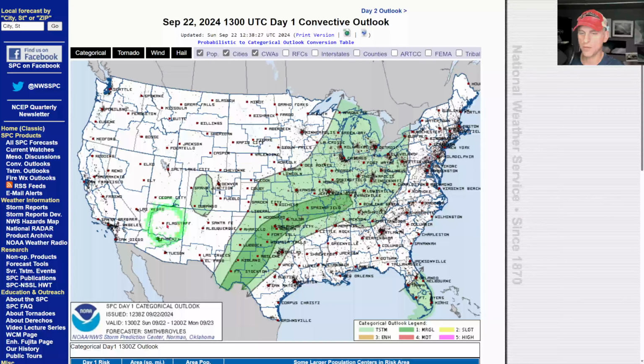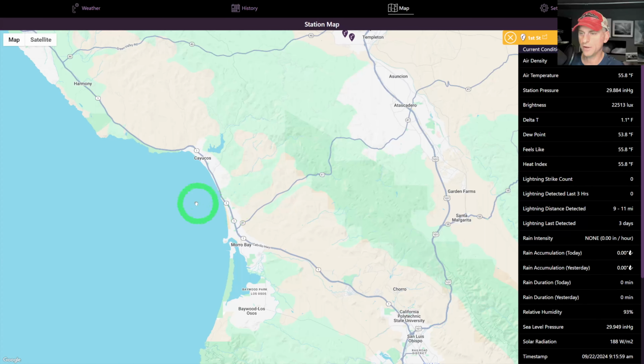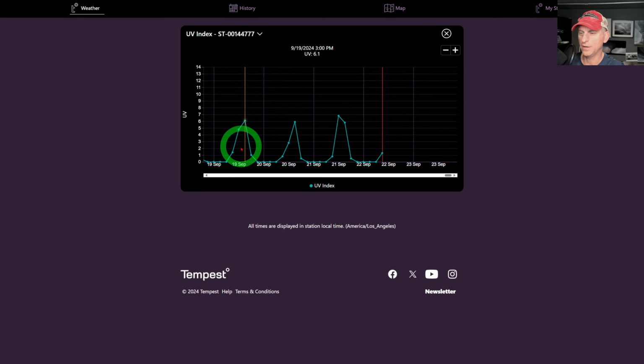If we take a look at thunderstorm activity, none expected today for the state of California, as you can see. And I checked on this station right here, just north of Morro Bay along Highway 1, and just kind of look at the UV index here. It's got a nice UV index sensor to solar radiation, and so it's kind of fun to watch that ebb and flow as you go through the days.